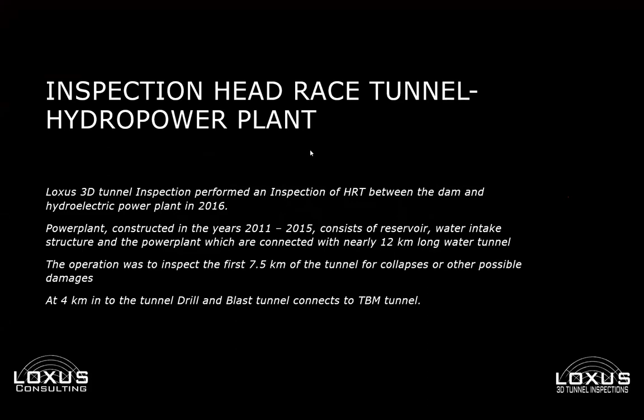That's a case from an inspection of a hydropower plant. The task was to inspect the headrace tunnel. LOXUS3D performed that inspection in the headrace tunnel between the dam and the power generation part back in 2016. The power plant itself was constructed just a couple of years before the inspection, 2011 to 15, so it was the first inspection in that particular power plant.